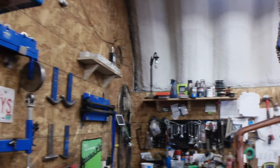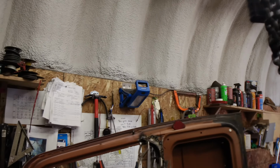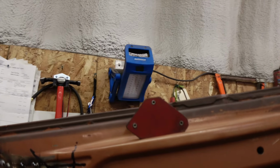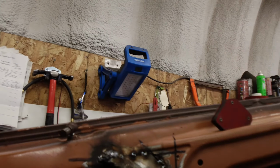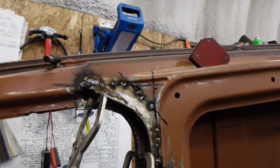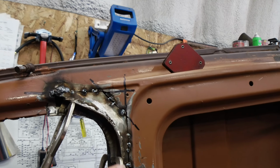Yeah, so here I am, working on the door. Still, nothing much has changed since last week, and it's Wednesday already. I've had some friends here visiting, so I spend a lot of time with that, and it's not doing work.